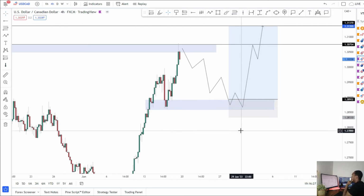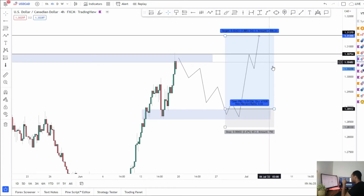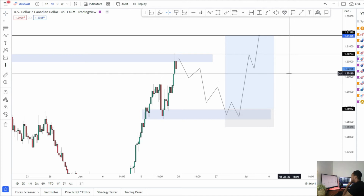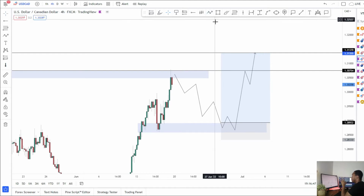So that's what I'll be looking at for USD CAD. Hopefully pull back into 1.28932, so roughly around the 1.29 area. And then looking at longs back to highs at 1.3500, then to new highs 1.31355. And just in case we start flying, that is my higher time frame target there, 1.33 for USD CAD.